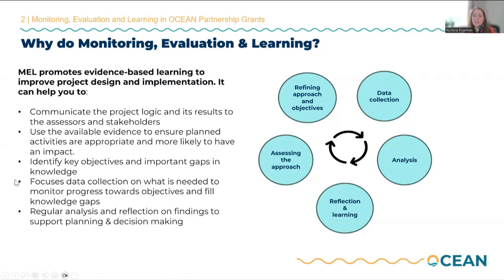So just to cover the main points here, MEL is essentially an approach to promote evidence-based learning and to improve your project design and implementation. It helps you to communicate the project's logic and its results to the stakeholders that you work with, but also in the context of Ocean, to the Ocean Expert Committee assessors who will review your application. It helps you to use the available evidence to make sure that your planned activities are appropriate and more likely to have an impact.